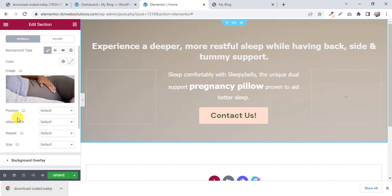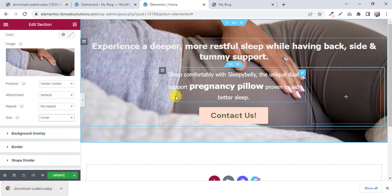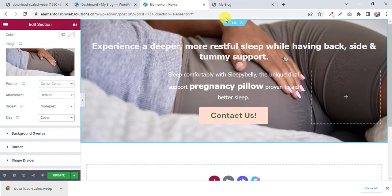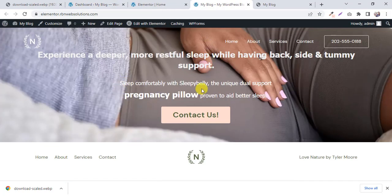After that, background options. You can see here position is center, attachment default is okay, repeat obviously no repeat, and size is obviously cover. Then you can see this is showing perfectly, and now you can still use some gap or update first of all, and then browse our website, and we have to see what's the result currently. So browsing our website.